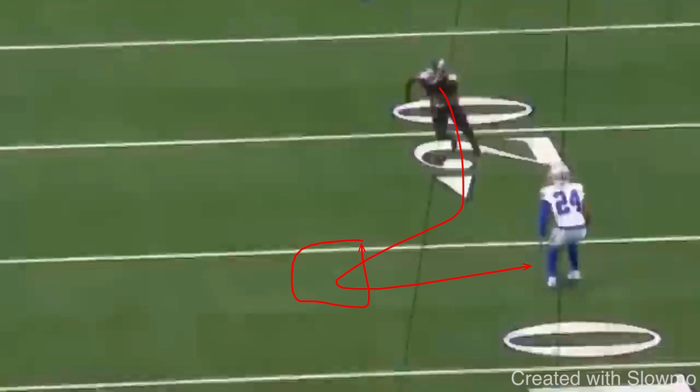But the second tip that you got to understand about a zone coverage DB on the outside, and we're going to get to a zone coverage safety after this clip, so for all you slot guys, just stay tuned. But when you have an outside coverage, like you're the X or the Z receiver, and this DB's in zone coverage, you got to understand that it turns into almost a man coverage if he doesn't have any threats to his specific zone, right? So let's watch this thing full speed.